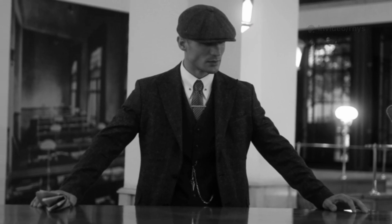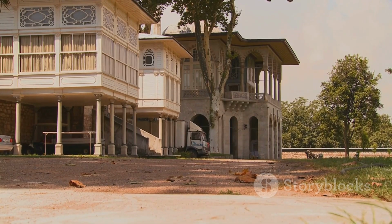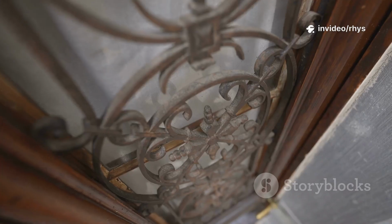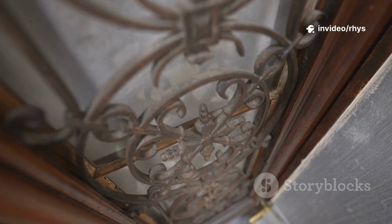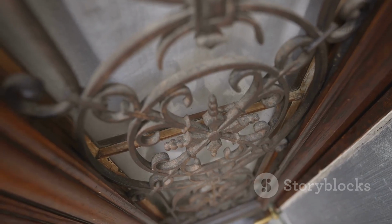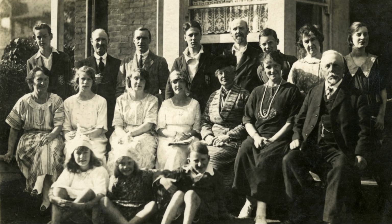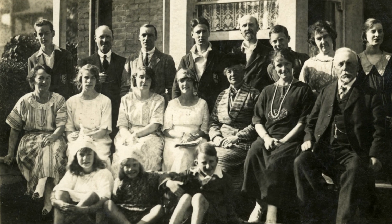He was a very rich and important person in the town. He wanted to build the best house in the area, a home that would show everyone how successful he was. The house he created was a magnificent two-story late Victorian-style mansion, made from bricks and decorated with beautiful iron lacework on its verandas. The Crawley family lived in Monte Cristo for many years.